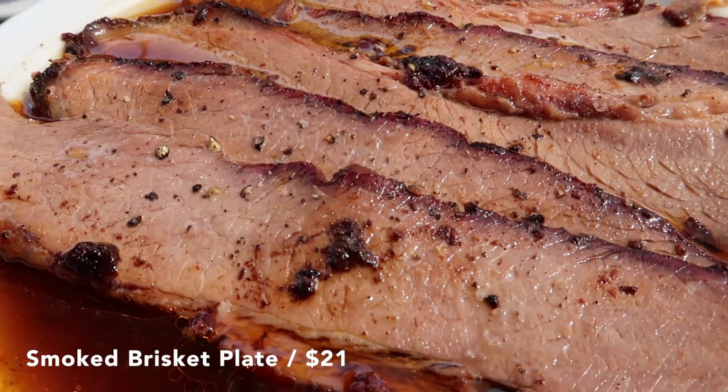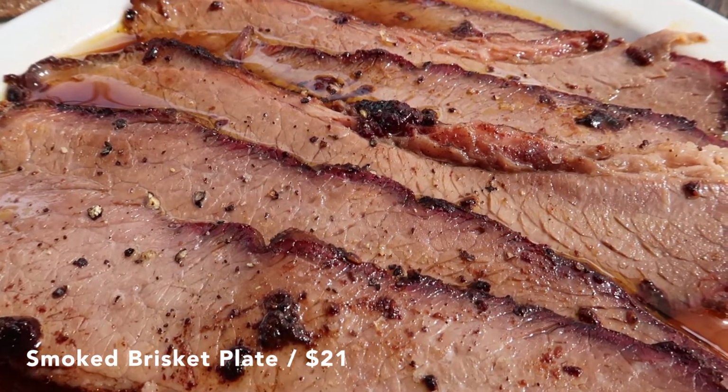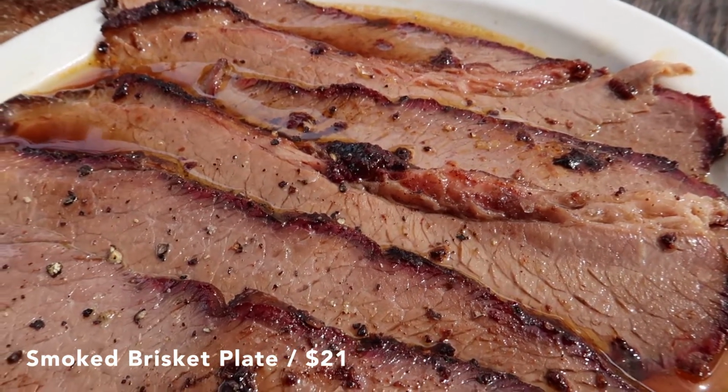It's definitely more like a New York style pastrami cut of meat that's a little leaner, which is why I think they have the jus as they do. Also for prime bread dipping, which I'm gonna do now.